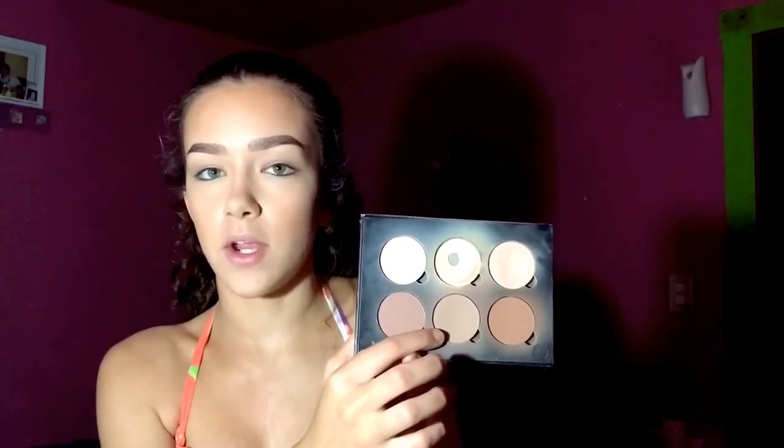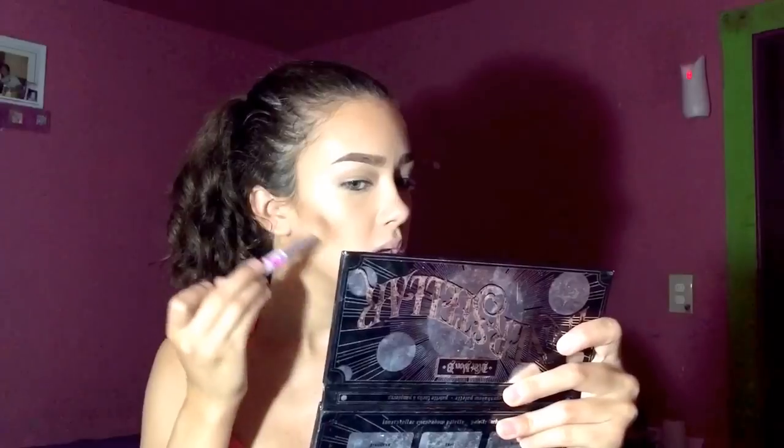For contouring, you want to take something that has a very, very cool tone. For that cool tone, I'm going to use this middle shade right here, and this is the shade Fawn. I'm going to take that onto that brush and put it right into the contours of my face, like the hollows of your face, anything that you want to sink in. So that would be my cheekbones. I like a really defined cheekbone.